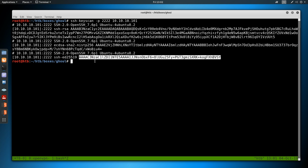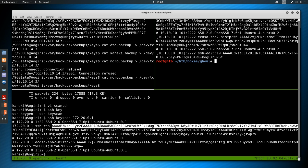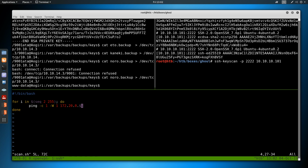This one's the smallest. So ED25519. Maybe this is not Ubuntu 02.01. So these are still different hosts, because we're definitely not 01, we are 010. So probably a second Docker container, since 2222 is not matching 0.1. And 0.1 is definitely going to be the gateway, which is the host. So let's just finish this.